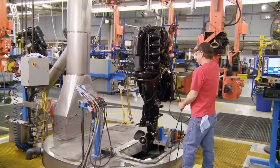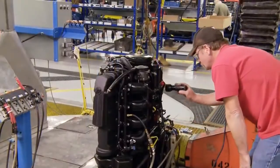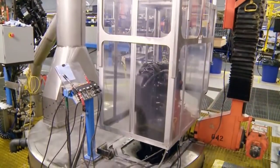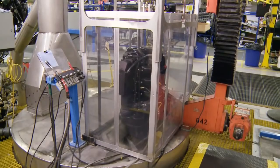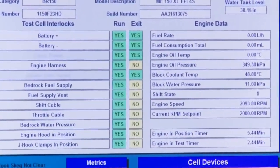But before it ships, Mercury tests the engine one last time in a water-filled tank to confirm that all components perform flawlessly. Every Verado engine is run at various RPMs during an 8.5-minute test cycle that measures power output, all fluid pressures, component temperatures, engine and electronic sensors, and noise and vibration.